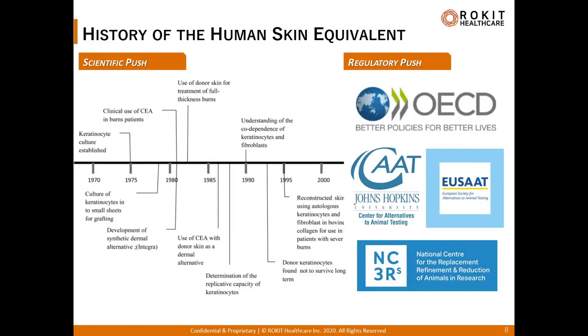The key thing to note is the OECD guidelines for the testing of chemicals, which have provided a portfolio of standard ways to assess the efficacy of novel in vitro models for the potential effects of chemicals on human health and the environment.